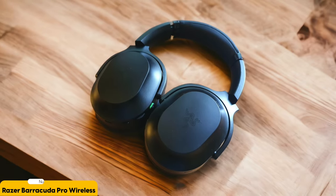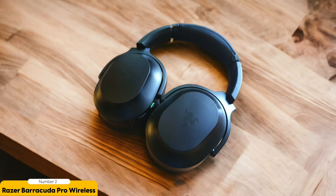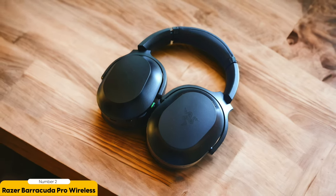Number 2. Razer Barracuda Pro Wireless, best for casual use. The Razer Barracuda Pro Wireless is like having your own personal audio butler, ready to serve up exceptional sound quality for all your casual needs. Whether you're gaming, watching movies, or simply jamming out to your favorite tunes, this headset delivers audio that will make your ears dance with joy.